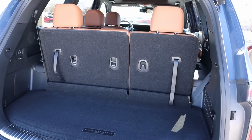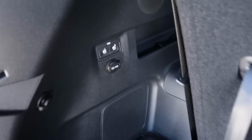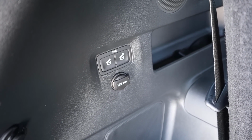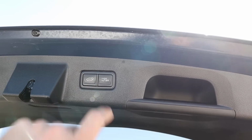Now, the Telluride has pretty much the exact same setup, and storage space looks to be pretty much identical. Got some charging port action as well. Notice with the Telluride though, we can fold down the second row with some buttons here in the rear, so I guess that's a big benefit. And then same thing here with the hatch.